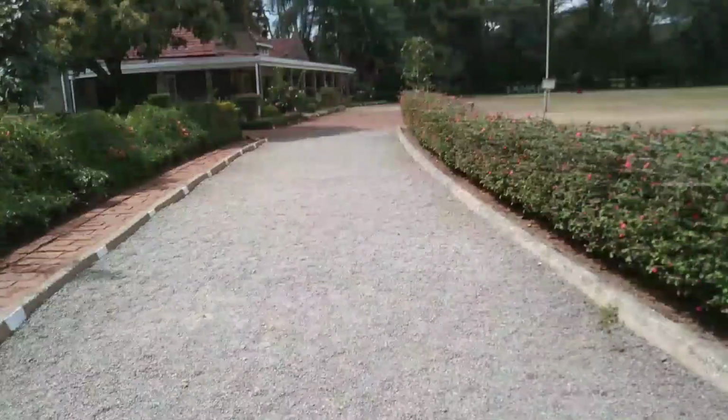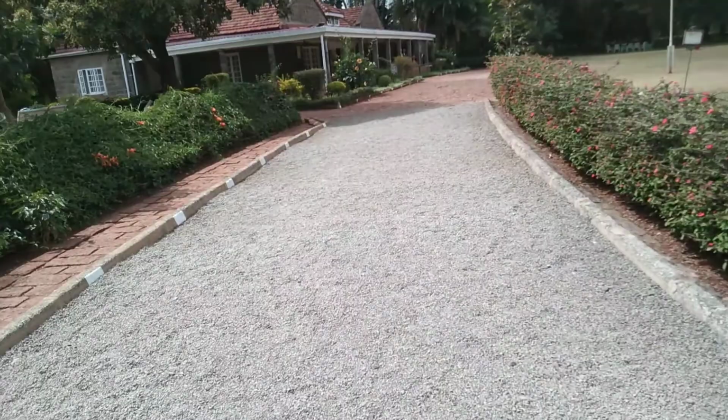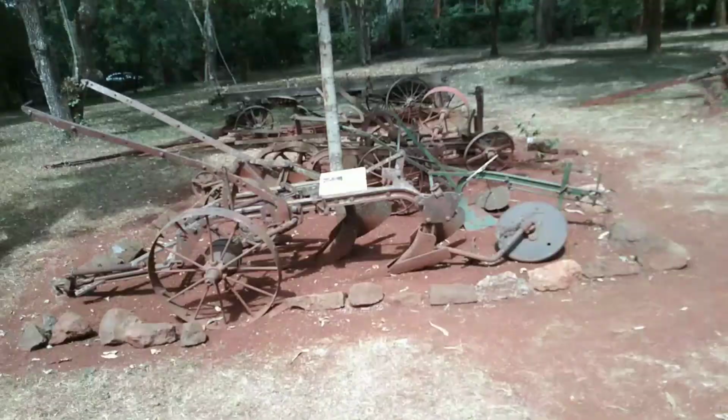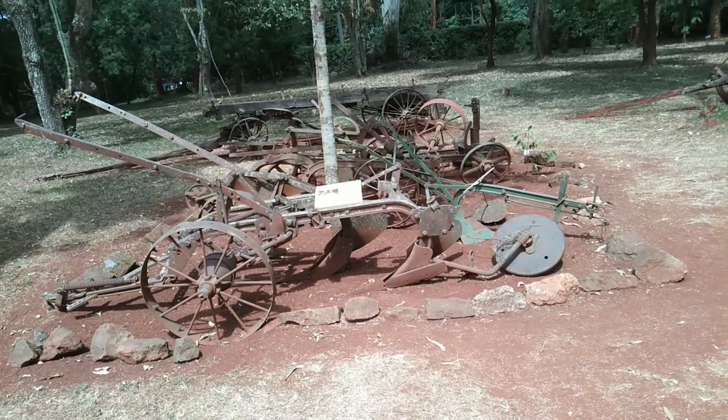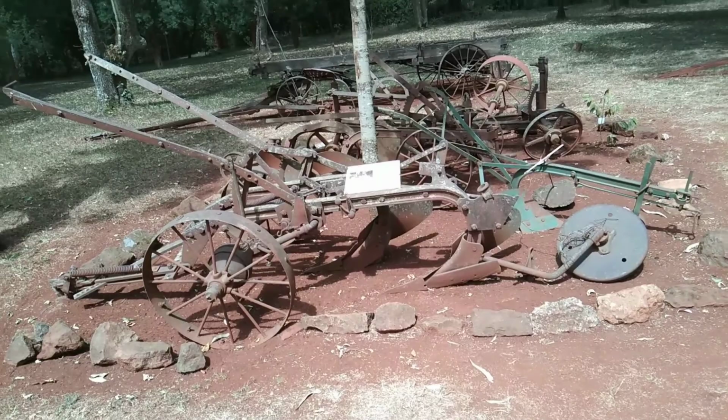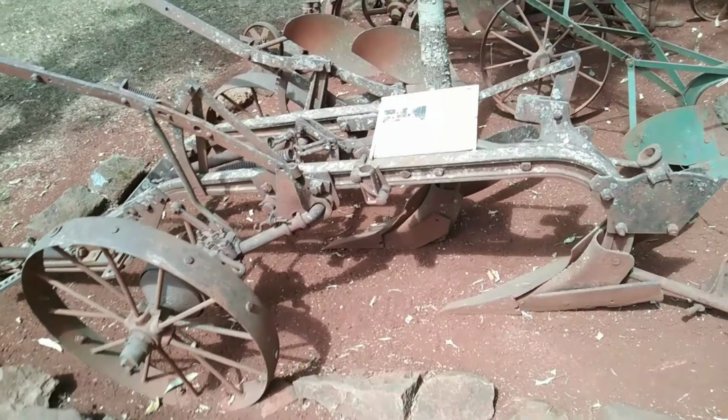Let me take you to the coffee farming equipment. So my people, these are examples of the tools that Karen and her husband used during their stay here on their farm, and to do all the farming activities. So let me just show you some of their names.